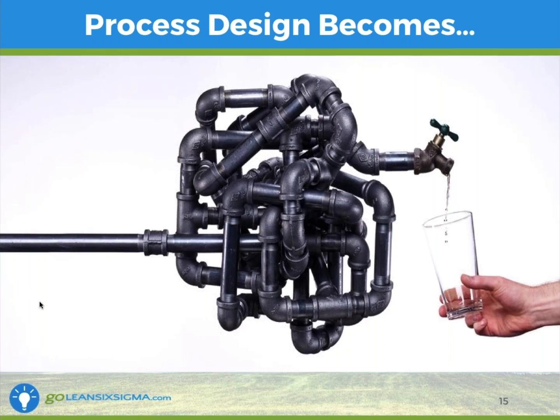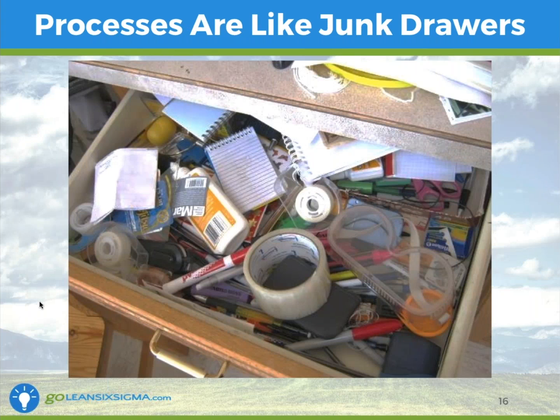I like to use the analogy of a junk drawer too for processes. And what I mean by that is processes are like junk drawers. If you don't clean them out every once in a while, you get stuck with a bunch of stuff you don't need. And so processes need to be cleaned out every once in a while too. And it's really easy to just add stuff in processes, surprisingly, but it's much harder to move stuff out or eliminate stuff out of the process and get rid of the things that we no longer need.